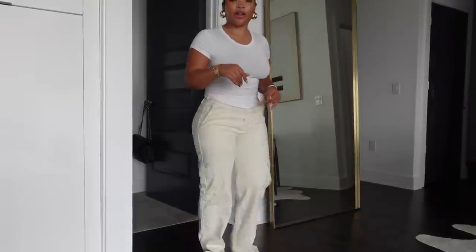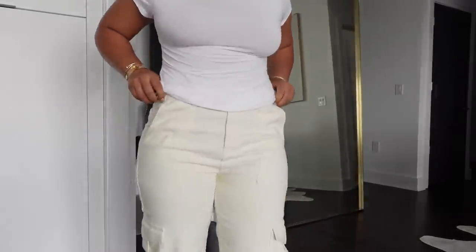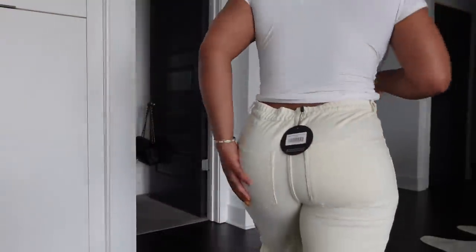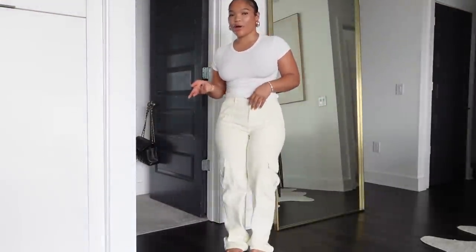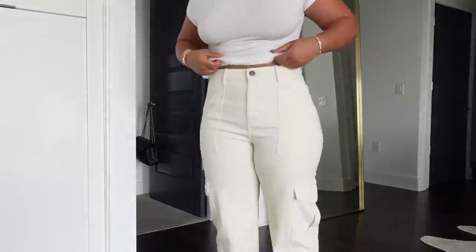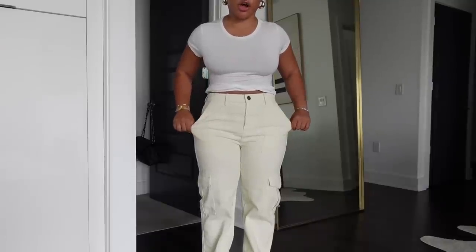Let me just give y'all a close up on these pants so you can really see how they're fitting. This color is everything. And like I said, these pants are so comfortable. These are so good. I'm very much in shock. I'm not even exaggerating. And these are actually in an extra large.